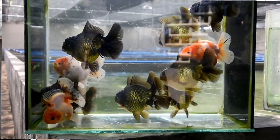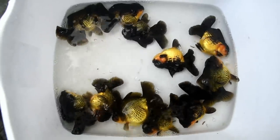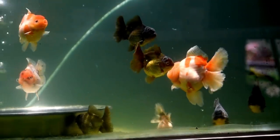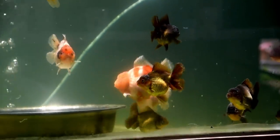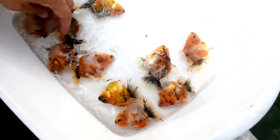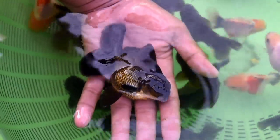I breed orandas, particularly calicos, black, red whites. And all these orandas were developed by me from different strains from Thailand. But after more than 8 years of breeding, I was able to develop my own line. So as you can see, all my fishes are almost uniform in form, in tail, in head. And right now, we are also trying to develop a new strain which has a much rounder body and shorter tails in the calico line. So, abangan ninyo. For now, we have a lot of stocks, 3 inches to 3.5, and they are now 3.5 to 4 months old.